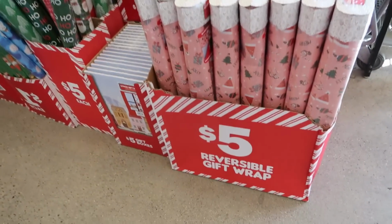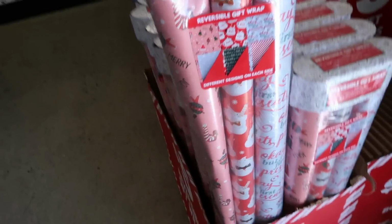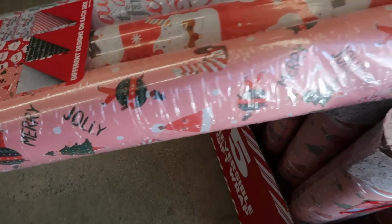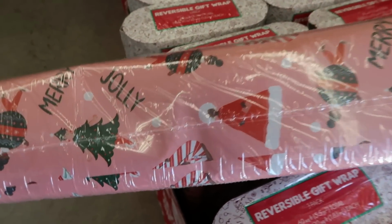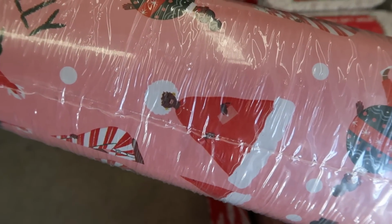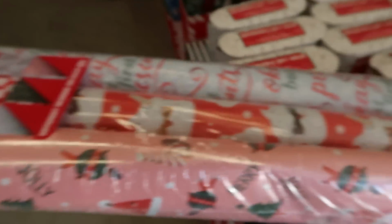We're in Five Below. The first thing I noticed at the front door was the reversible gift wrap, you guys. This gift wrap is so cool. You get three large rolls in there, and look at the prints. Look at the ladies. Oh my goodness, and her right here, she's got on pink lipstick. And then you've got her dressed up like an ornament.